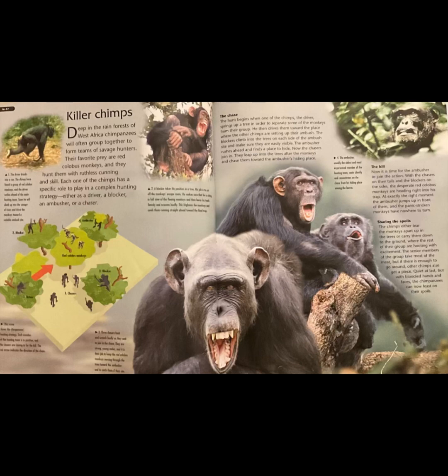Now it is time for the ambusher to join the action. With the chasers on their tails and the blockers on the sides, the desperate red colobus monkeys are heading right into his trap. At exactly the right moment, the ambusher jumps up in front of them, and the panic-stricken monkeys have nowhere to turn.